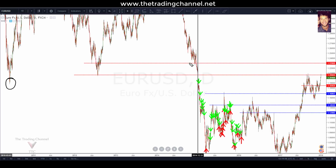So the next level we're paying attention to has been support in the past, right in through here, and has also been support right here and right here, this level acting as a head and shoulders pattern, with the support level right in there as the shoulders. So that's the reason we're paying attention to that next level up.